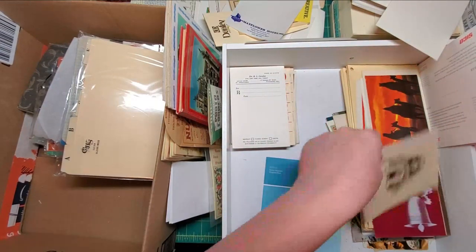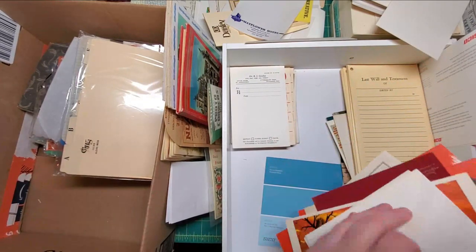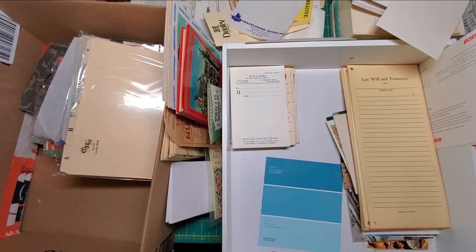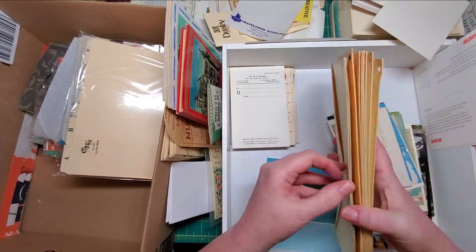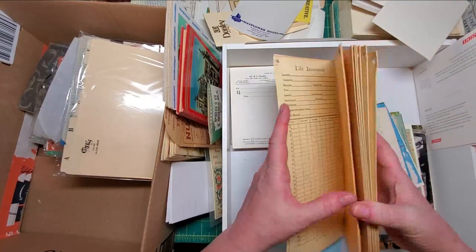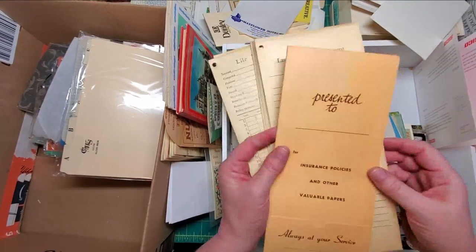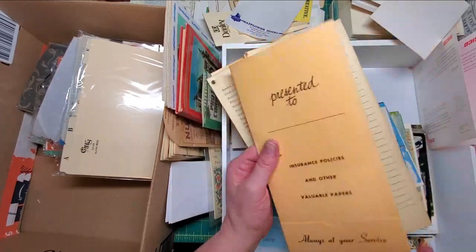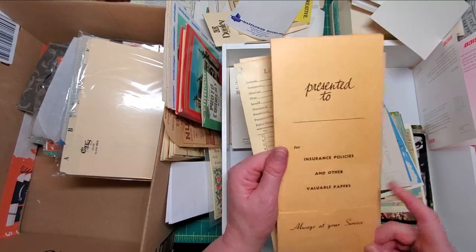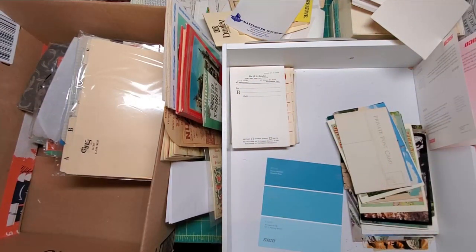Oh, Christmas. Got lots of Christmas cards in here. Put this in with my Christmas stuff. These can be fun. Oh, look at that one. That might make a fun template. Let me put that with my templates and we'll have a look at it later.